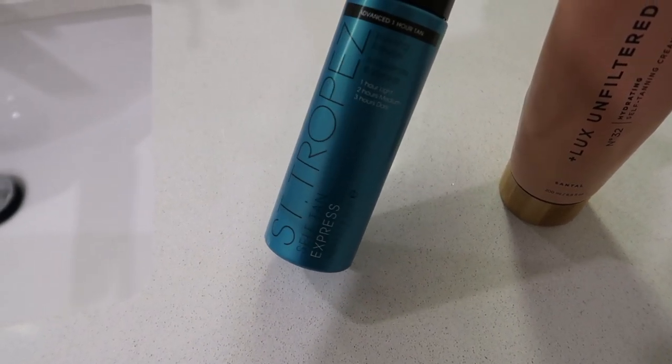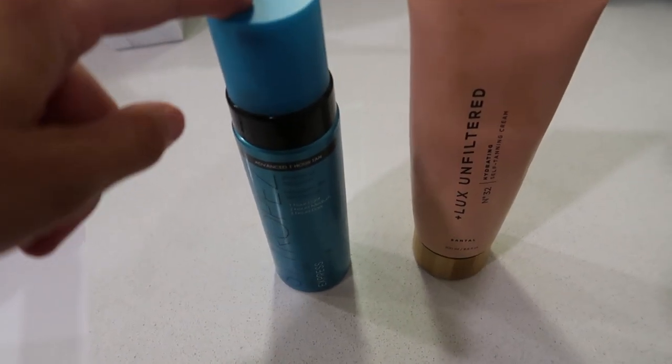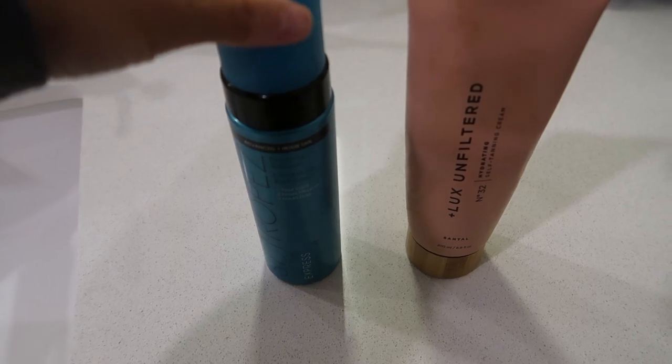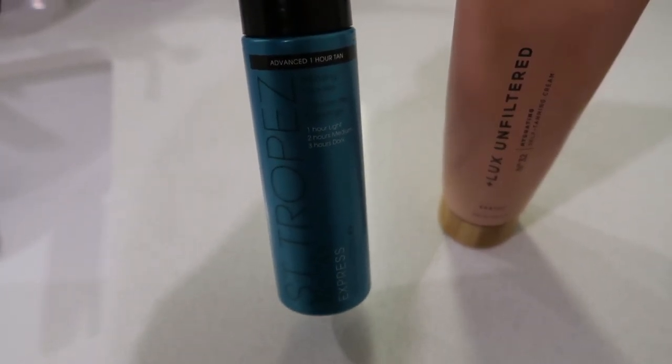I use the Saint Tropez Self Tan Express. I leave it on for 3 hours. I usually apply it on a Friday night, right when I get home from work around 6:30, and then I leave it on till 9:30 or 10, and then I will just rinse it off in the shower.